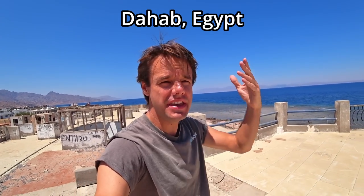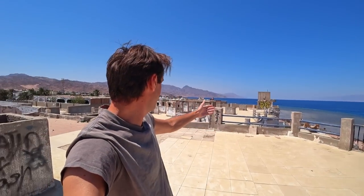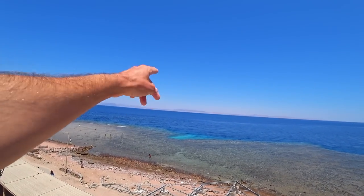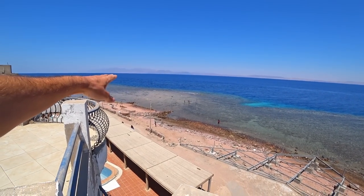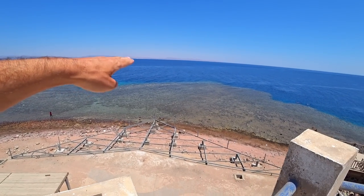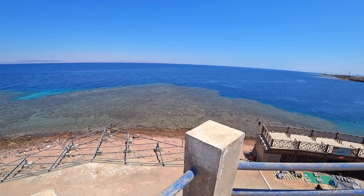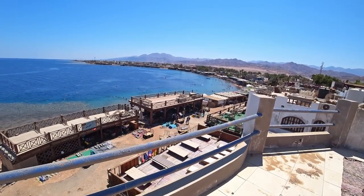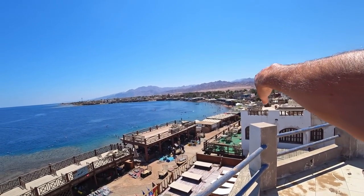Morning, my friends. From Dahab, a small hippie paradise in Sinai in Egypt. And from the roof of an abandoned hotel, right in the heart of the tourist village, which is interesting. You can see the marvels of Dahab. Just in front, you have Saudi Arabia. You see the shallow water here. It's a big coral reef that you have just in the city. And look at that, we are right in the middle of the city. Basically, I'm staying somewhere there on the right, not far.